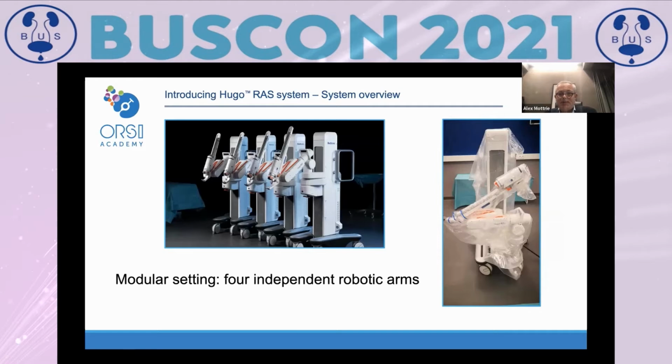The most impressive change is that we now have 4 robotic arms, which are completely independent on independent carts. That makes the footprint a little bit bigger, but you can move them around the body however you want, which gives a huge increase in range of movement, and you can now access the 4 quadrants of the body without having to change the position of the robot at all.